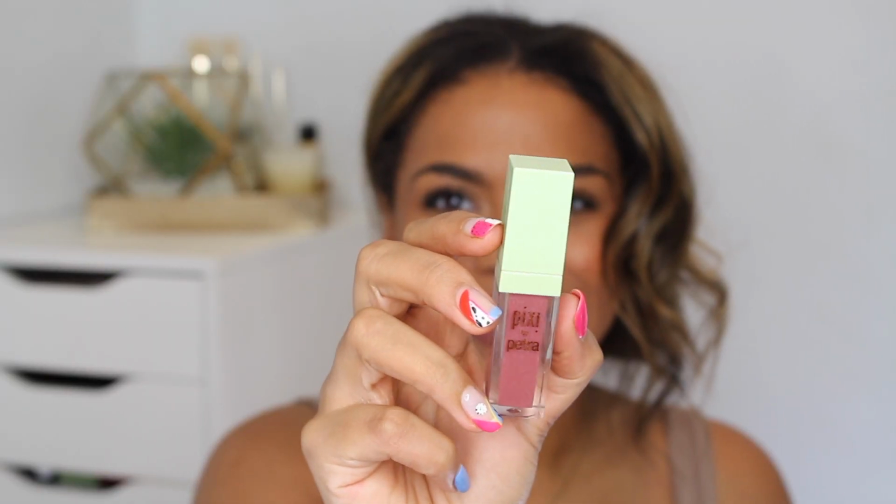A very easy shade to wear here is from Pixi by Petra. This is the Matte Last Liquid Lip. I talked about these in a recent favorites video. I really, really love this formula. Super pigmented, so good. Some of you have said you saw it at Shoppers Drug Mart.